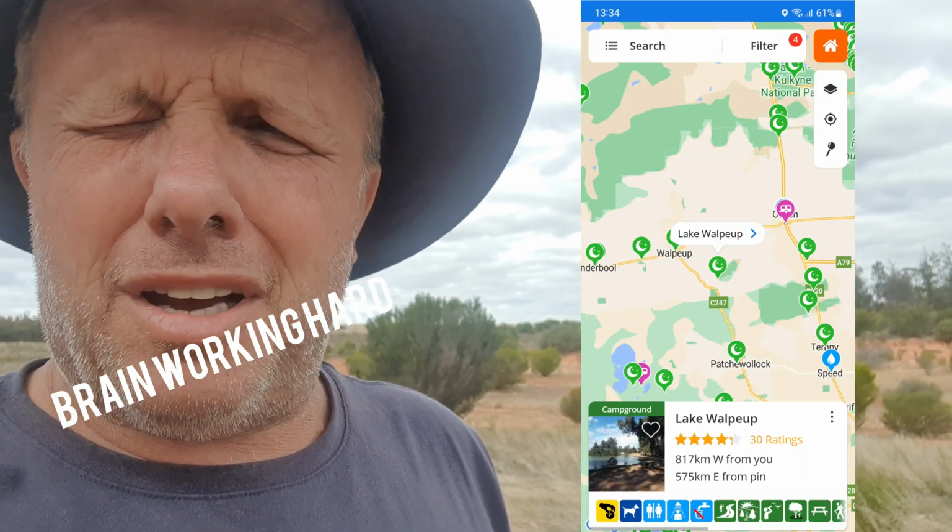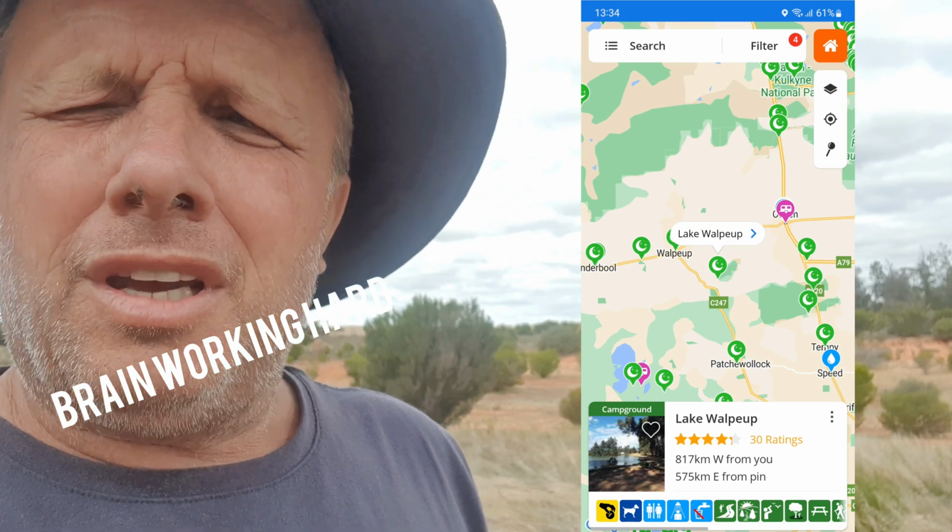I hope everyone's well. This is Lake Walpeup up here in Victoria. It's not far out of a town called Owen or Owen. It's about 35 k's out of there. It's a nice spot to camp. It's free camp as well. But I'll show you the lake.